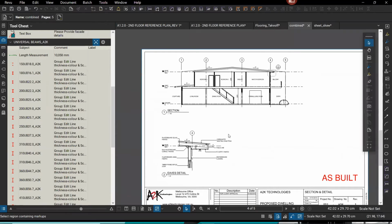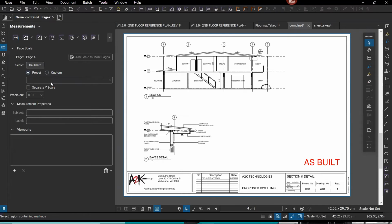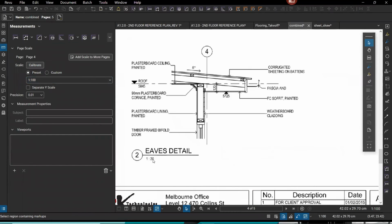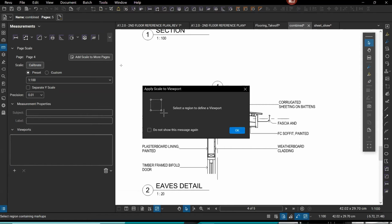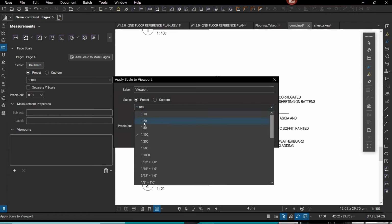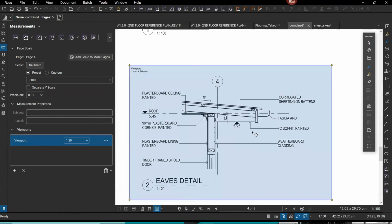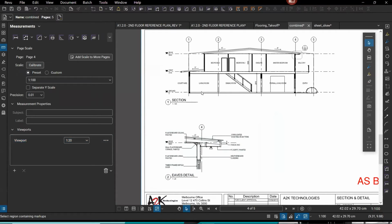I can select this drawing, go to my measurements, and put in a preset scale of 1 to 100. That has now applied that scale to this page. I can also add a viewport here. I've got this little eaves detail that's only at 1 to 20. So I can select a viewport and add a viewport. Select my region to define that viewport. I'm just going to put that box over that view, change that to 1 to 20 and apply. I know I'm doing this all a little bit quickly. Like I said, I'm not really going into the fine tuning of it, just showing the tools themselves.